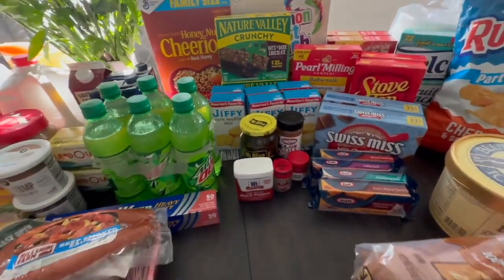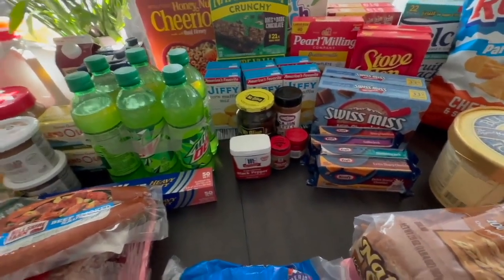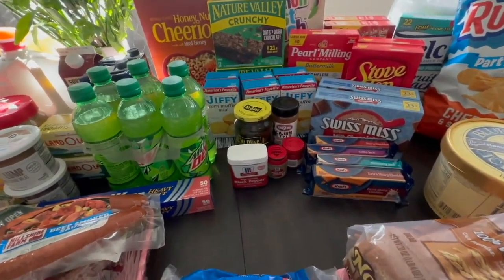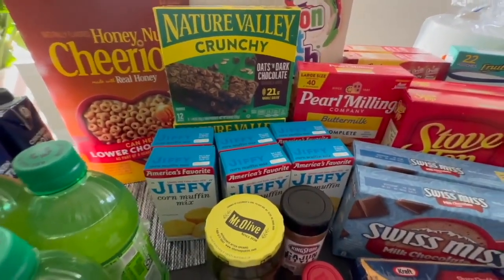Publix really, I don't think I mentioned this, but this is actually a Publix haul. They really had a lot of stuff on sale today. I'm like, these grocery stores know what they be doing, okay? Around the holidays, more people in there shopping, so y'all want to throw stuff on sale. I ain't mad at it because y'all know I love me some Oats and Dark Chocolate Granola Bars.